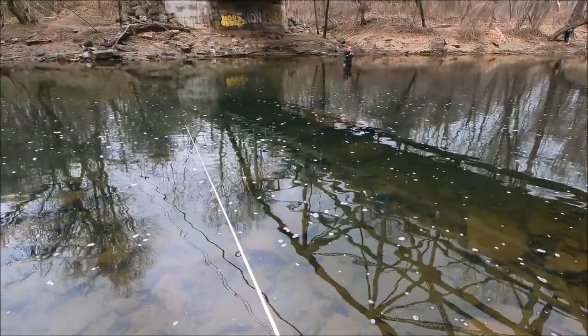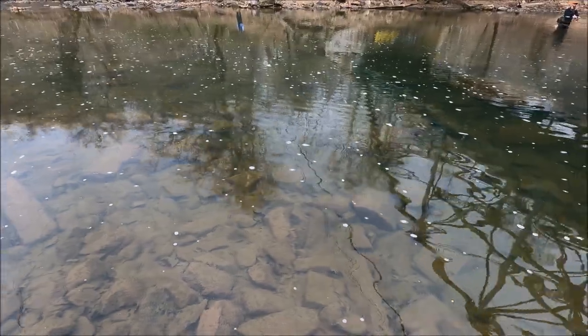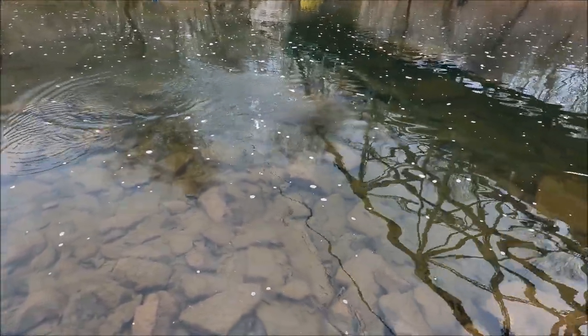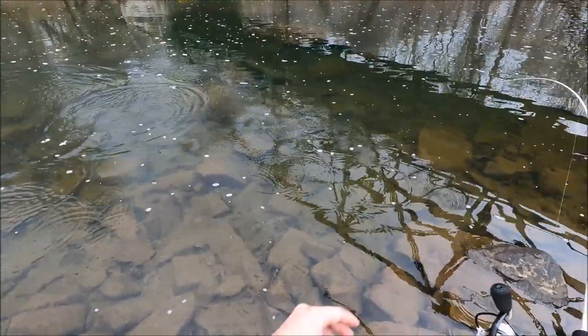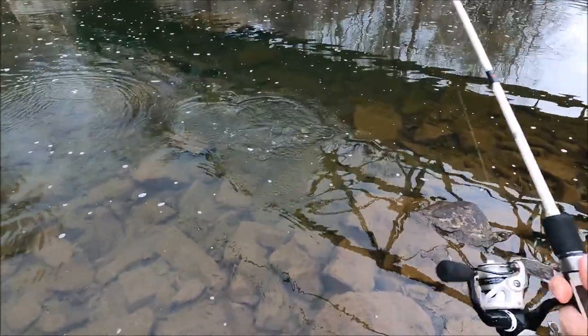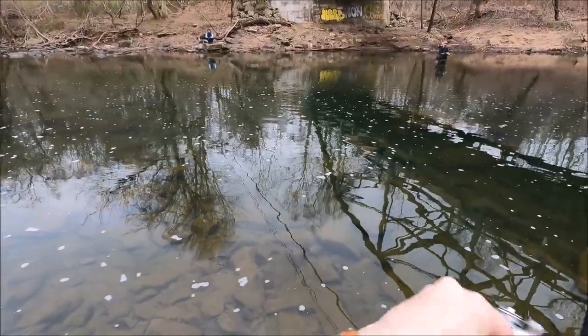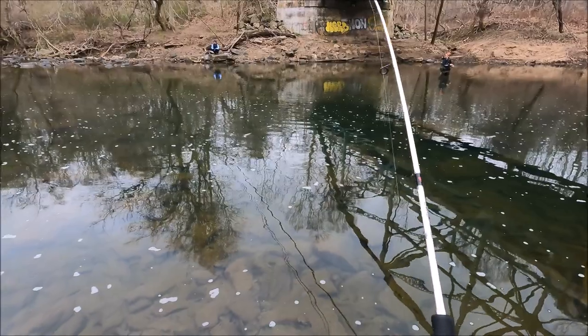He's looking at it. Got him. Watched him come up and suck it up. Awesome. Heck yeah, on the board. Fish on, baby.